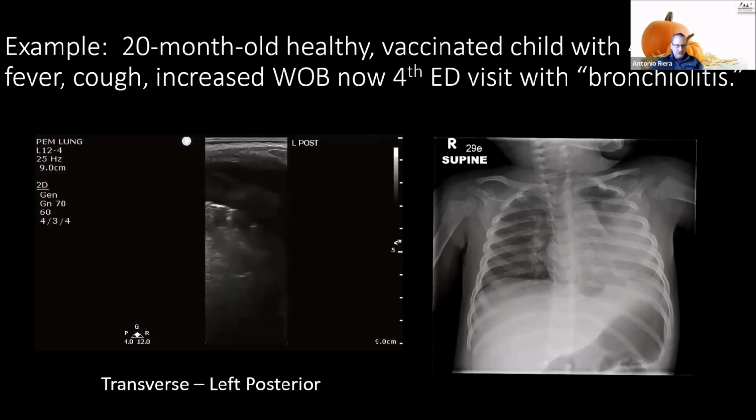And so you get a sense of how hard it is sometimes with these patients that are tachypneic and have some shifting physical exam findings, how tough it is sometimes to discriminate pneumonia from other causes of lower airway inflammation and disease.